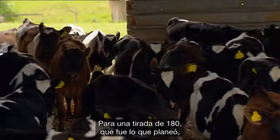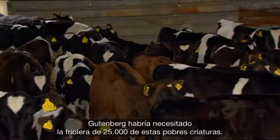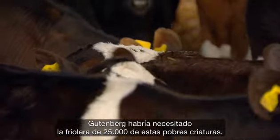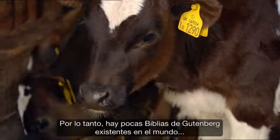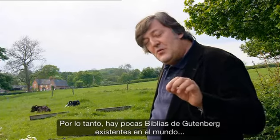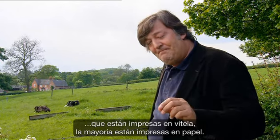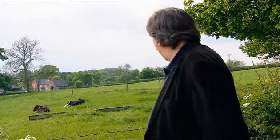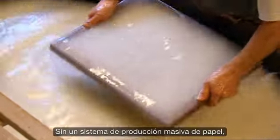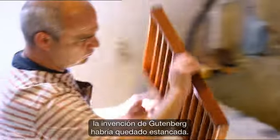For a print run of 180, which is what he planned, Gutenberg would have needed a staggering 25,000 of the poor creatures. That's an awful lot of veal chops in anyone's book. There are, therefore, a few Gutenberg Bibles extant in the world which are printed on vellum, but most are printed on paper. Without a system for mass-producing paper, Gutenberg's invention would have been dead in the water.